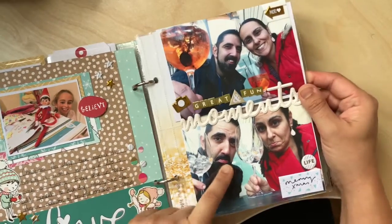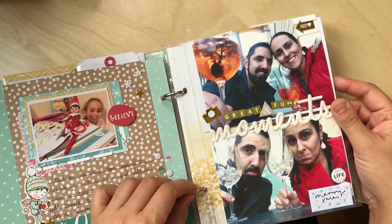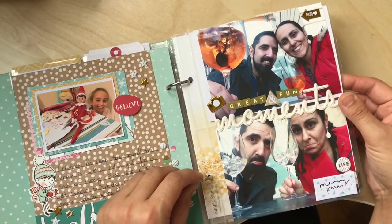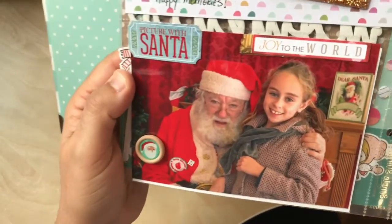So we were fooling about with, we like to drink Aperol Spritz when we're in Malta. It's a drink that's very fashionable at the moment, and this was the before, this was the after. It was funny pictures. Here my daughter met our Maltese Santa Claus, who's just amazing.